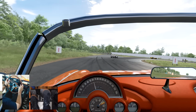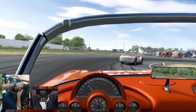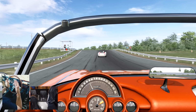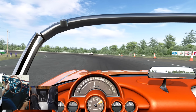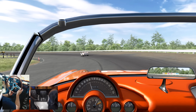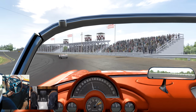But you can see as the cars race past that it was not the safest track, and especially as speeds would have picked up, especially in the 70s, but certainly in the 60s when this track was still active, it would have just become more and more dangerous. And with something like Summit Point not too far away, I suppose it made sense to centralize everything there. But what a cool little track this was.